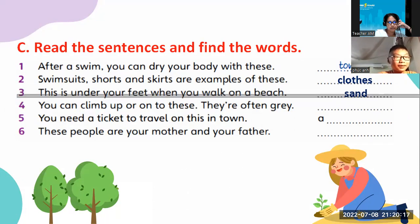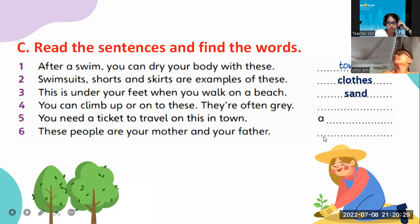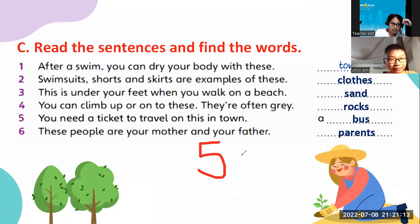What about number four? You can climb up onto these. They are often gray. What's that? We climb up or onto this, they are often gray. What do you think is that? A rock. Okay, a rock. What about number five? You need a ticket to travel on this in town. A bus. Very good. What about the last number? These people are your mother and your father. Okay, it's parents. Very good, 5 out of 6 here.